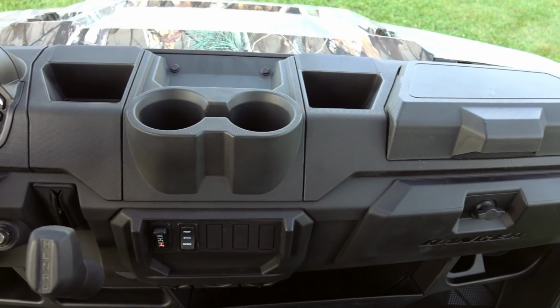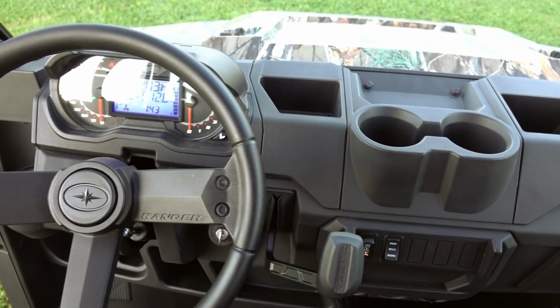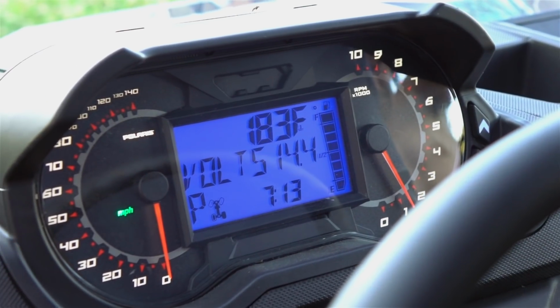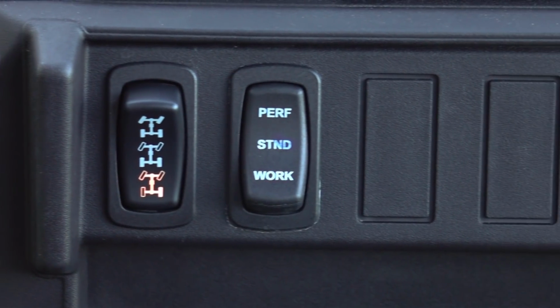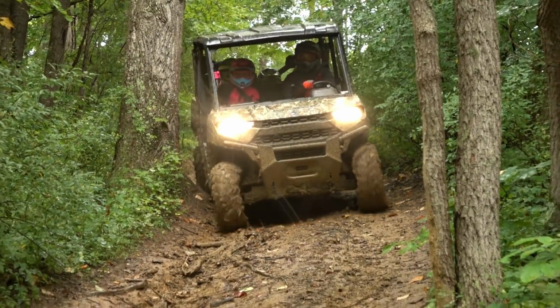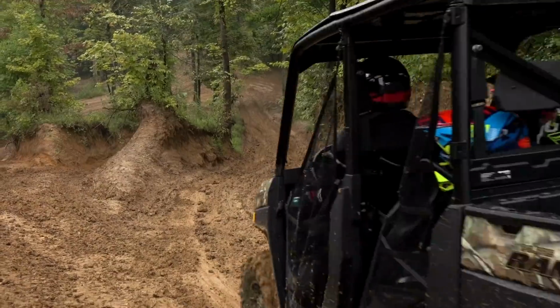The redesigned cockpit is highlighted with an easy-to-read dual-sweep digital and analog display, featuring a 4-inch LCD screen. The drive selector and throttle mode switches are mounted center dash, alongside cutouts for the easy mounting of additional switches to control accessories. Lighting is sufficient, provided by 55-watt low and 60-watt high-beam headlights, along with cool-looking LED tail and brake lights.